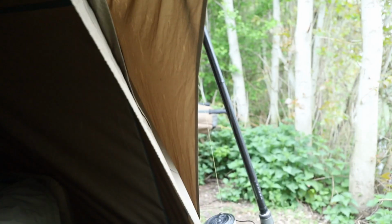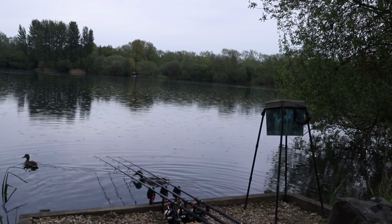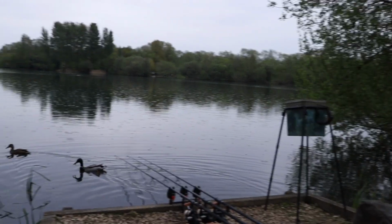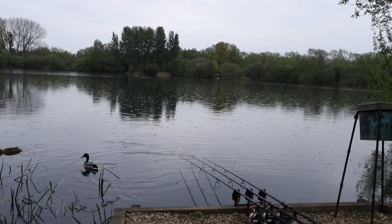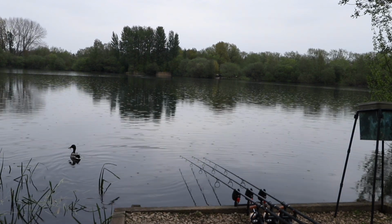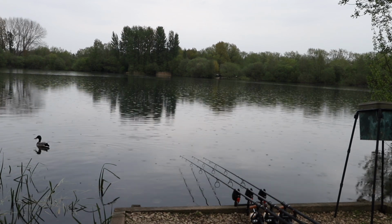I'm feeling so confident. It's just started to rain now, but it's looking perfect. I'll spin you around just so you can see. It is looking absolutely perfect out here. Check that out, look at that. Absolutely spot on. So fingers crossed, it ain't going to be long before I'm back showing you another carp. But if not, I'll give you a little update in the morning, as I've got to be off tomorrow morning.